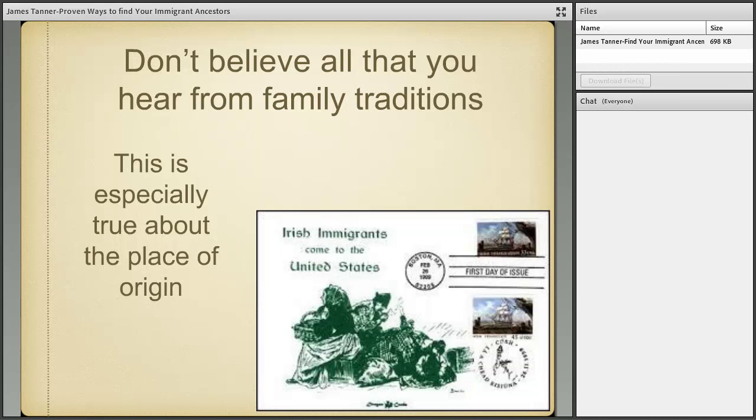But sometimes it's true. I get the one with the Indian princess also, that people claim that they're related to an Indian princess. Out of all of the probably dozens of people who have come to me with the Indian princess story, I've only had about two of them that were actually related to Native Americans.